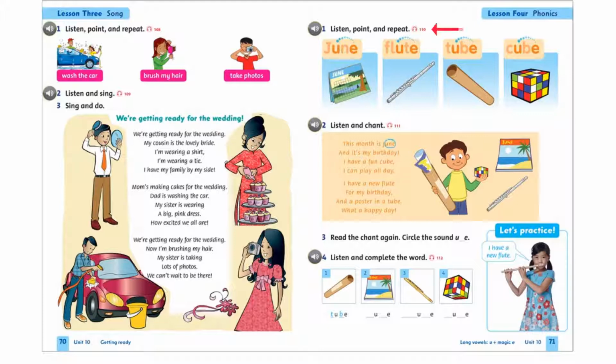Listening 110. Listen and point. Ooh. June. Ooh. Flute. Ooh. Tube. Ooh. Cube. Ooh. Flute. Ooh. Cube. Ooh, June. Ooh, tube.